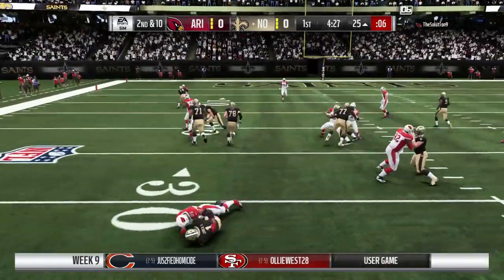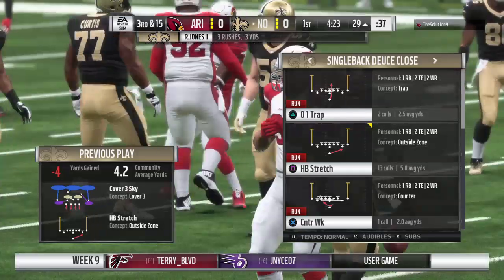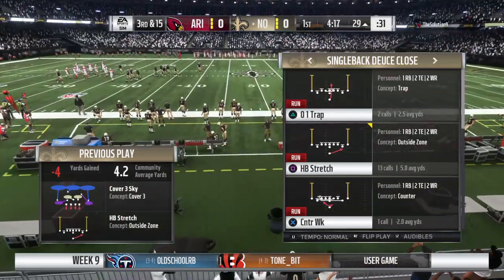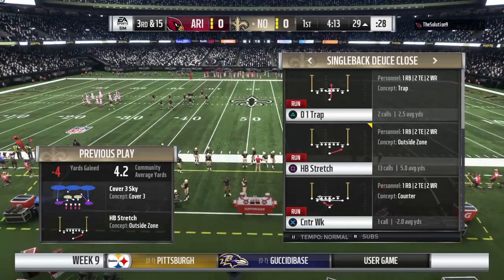On 2nd down, it's Jones. And he went nowhere. He'll lose yardage back to the 29. It's a loss of 4. Now 3rd down. Nice play right there to stop him behind the line, but I want to see how this defense continues to play him here in the first half.